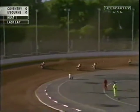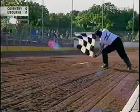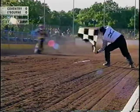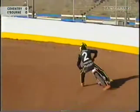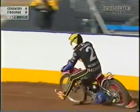The Coventry pairing in blue of Sean Tacey and Greg Hancock, second and third, but look at Hancock going. Hurry will hold him off. Hurry takes it in yellow, ahead of Sean Tacey in blue. In third place, Greg Hancock in red. 3 points apiece, the heat score.